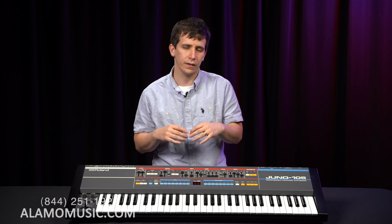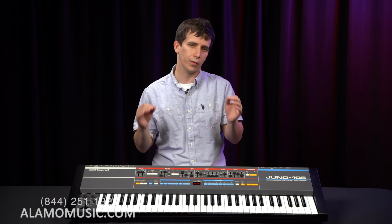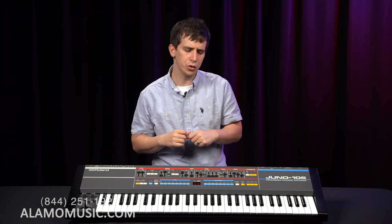Other things I didn't mention that are alternatives to the 106 are the Roland Cloud technology, which is a VST version of the 106, and the Jupiter X and XFM both have a 106 voice built into them as well. It's using ACM technology, which is different than their ACB, but it's also a really good emulation. So in conclusion, is the Juno-106 worth it?